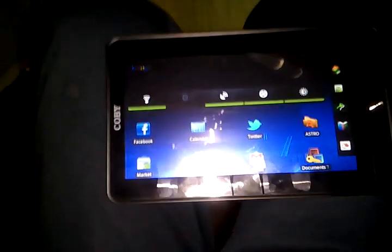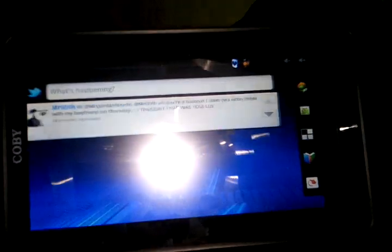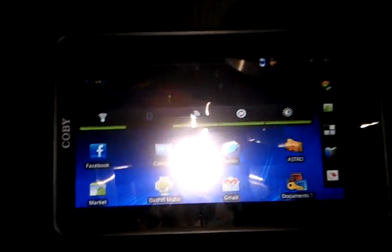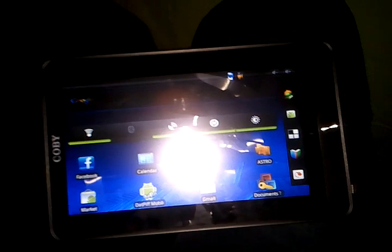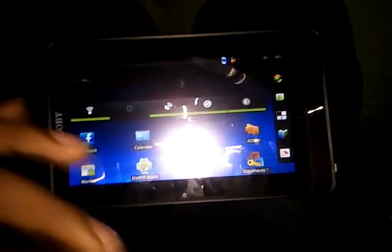Just another good thing you get about this is I've thrown ADW launcher on it, guys. Have Twitter on it now. The auto rotate function is still great on it. You see, I'm currently having a little tug of war with it on my lap. So I've thrown ADW on it. I have my Wi-Fi. I have everything. My widgets, my search bar. I've thrown a honeycomb theme on it, and that's why I have the look it has now.